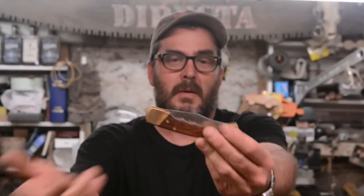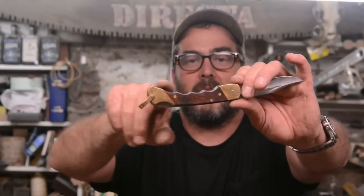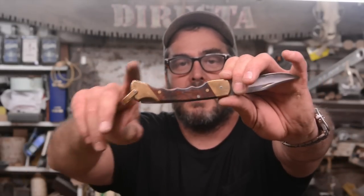And it's a Charade. I had this for probably 25 years. I put the keychain loop on it, and I cut those scallops at my mother's house when I was a kid.